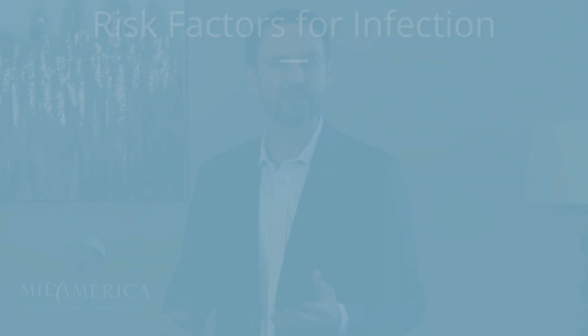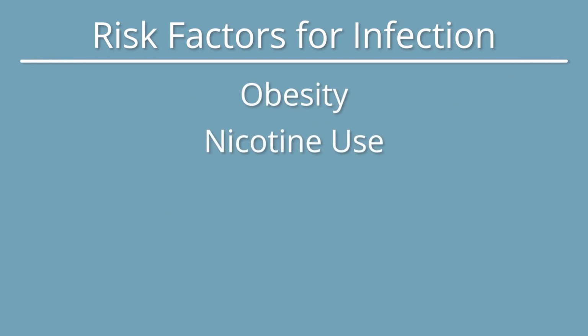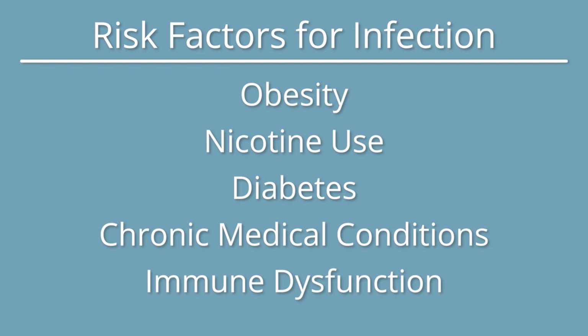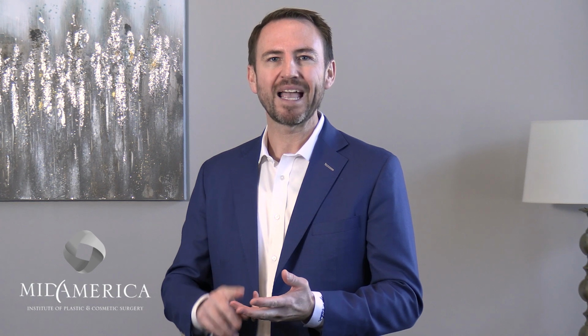Risk factors for surgical site infection include, but are not limited to, obesity, nicotine use, diabetes, chronic medical conditions, and immune dysfunction. Some of the ways to help limit these risks include proper surgical site prep, antibiotics at the time of surgery. Typically, these are a single dose and you will not be sent home with antibiotics except in select circumstances, optimizing blood sugar control for diabetics, and optimizing nutrition.